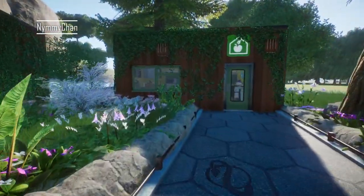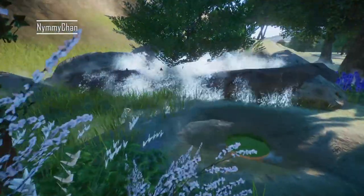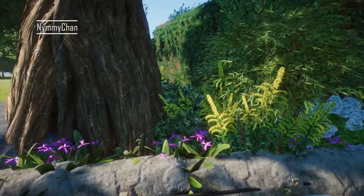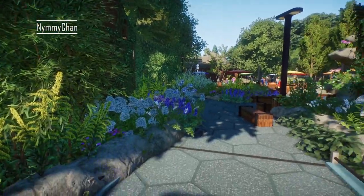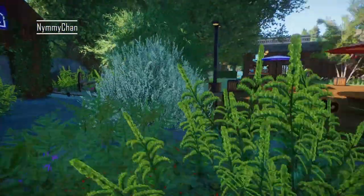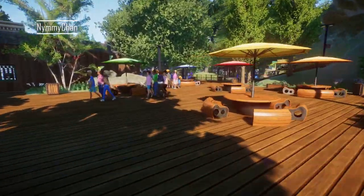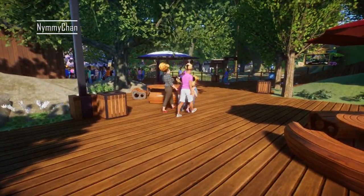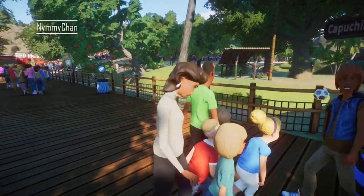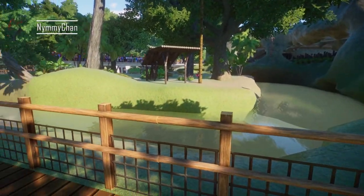I mean, look how pretty with the smoke. And actually behind here is a little waterfall. You can already hear it. Just absolutely love it. I feel like this is such a pretty zoo. A quarantine, obviously. And the other staff facilities are actually at the other side of the park. But we will see that when we get back.